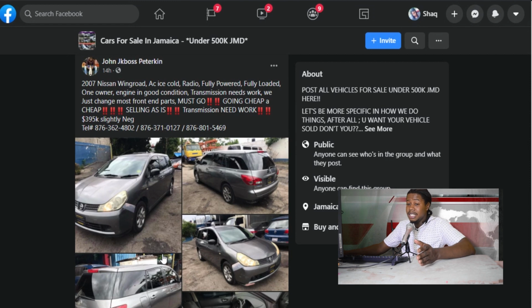So basically I say yo, something is wrong with the transmission because I see they say transmission needs work. So basically something is wrong with the transmission and that's why they must sell it at that cheap price. It could be a good buy, you know, because I could fix it, buy a transmission, throw it in and then have a nice Wingroad. But it's risky because you don't know. Sometimes it's hard because sometimes the transmission price is expensive, but we have to take a closer look at it.